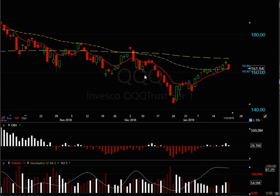Now the Qs were a little bit weak today, probably the weakest index out of the market. We had stocks like Amazon and Netflix, as well as the chip stocks, that were under some heavy pressure. In particular, the semiconductors, and the semiconductor index is very, very important to the overall indexes. If the semiconductor index starts rolling over, we've got some serious problems coming our way.